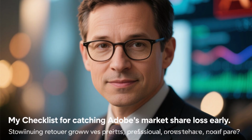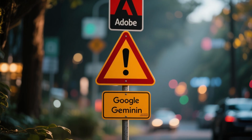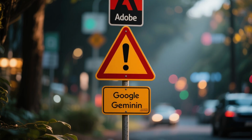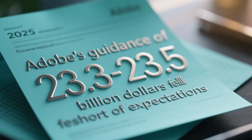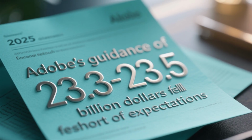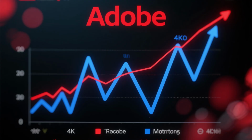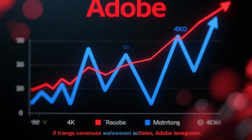1. Slowing revenue growth versus peers. If Adobe's revenue growth starts lagging behind competitors such as Canva, Figma, or other AI-native platforms like Google Gemini, it could be a warning sign. For instance, in 2025, Adobe's guidance of $23.3 to $23.5 billion fell short of expectations, suggesting a potential slowdown. If this trend continues while rivals accelerate, it could indicate that Adobe is losing ground.